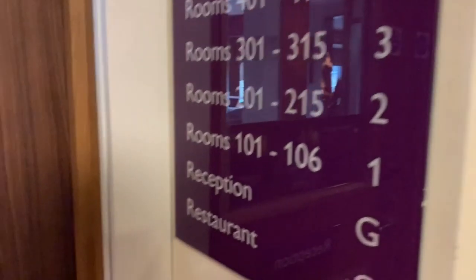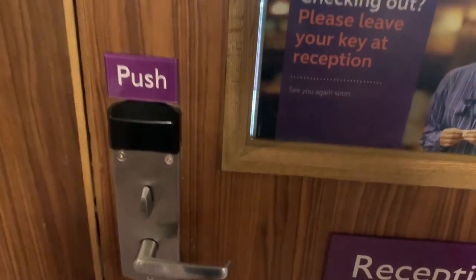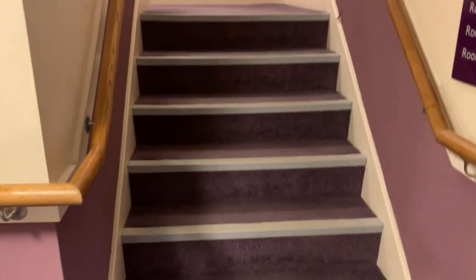I left my card upstairs, so she had to help me get back inside, but usually you have to click on there from the outside to get in. So yeah, these are the stairs. We'll walk up some stairs and then I'll go in the lift.